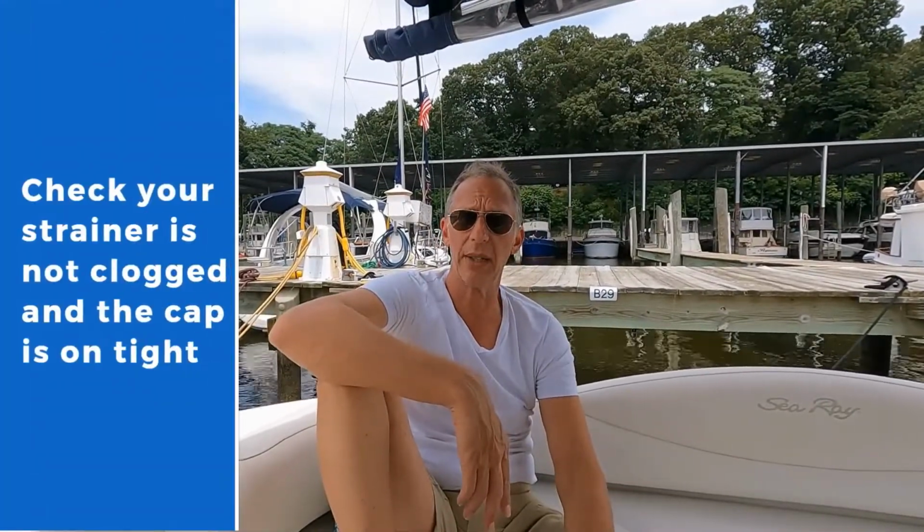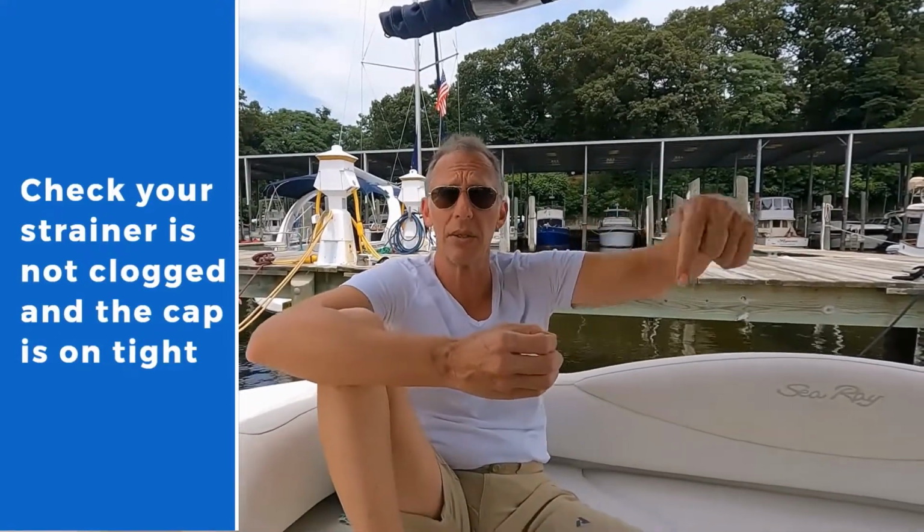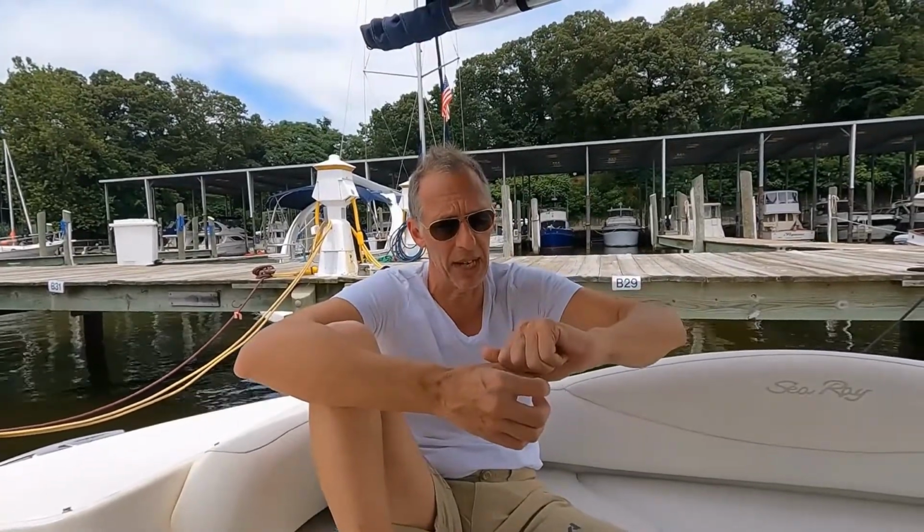And if not, then you got to check your strainer's not clogged. Also, the strainer cap has to be on real tight, because the water pump might be sucking air if the cap isn't on tight. You don't want that either. So make sure that cap's on tight, you're not sucking air. Make sure your hose clamps are tight so that it's got a strong suction to pull that water up from under the boat and spit it over the side.